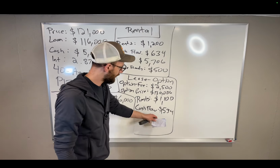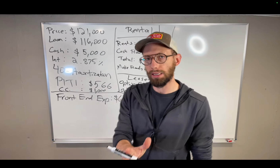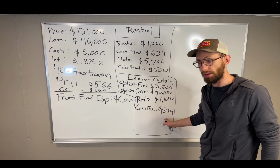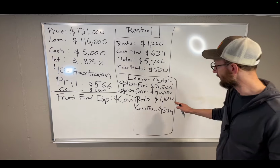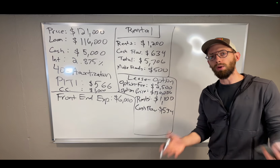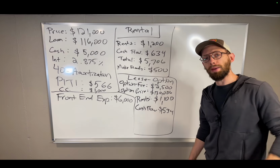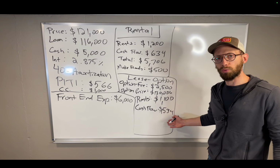So that's still a very solid cash flow on this subject to deal, which then we did a lease and option on. $534 a month, guys. What could you do with that amount of cash flow? How many of these deals would you want to have until you felt like you could quit your day job and do real estate investing full time? That's going to depend on you and your lifestyle and your situation. But this is just great cash flow.